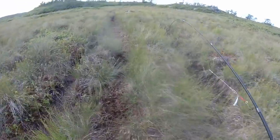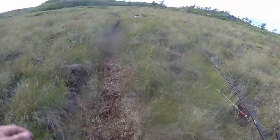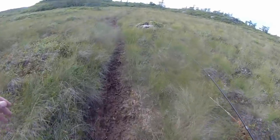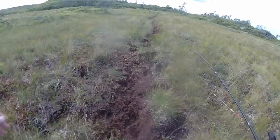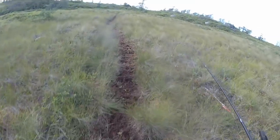Here in the bush. I'm signed up to be a caribou here today. Jeez, they got quite the road here. Easy going for them and me.